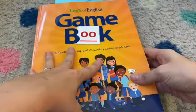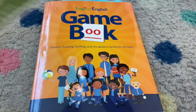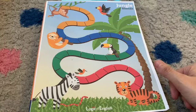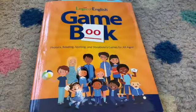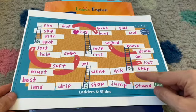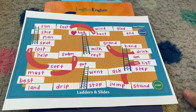Something else that we bought was the expansion pack, which is the board games. You can buy a physical copy of that, or you can buy the PDF. I went ahead and bought the PDF so I can just print them whenever I want. So this is one of the board games. This is one of the ones where we work on regularly. So we have like little game pieces. You roll the dice. It's like a chutes and ladders, but for the words that you're working on, which I love.